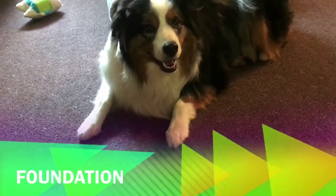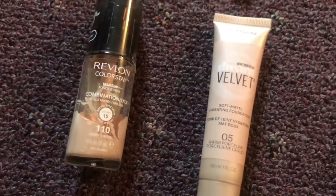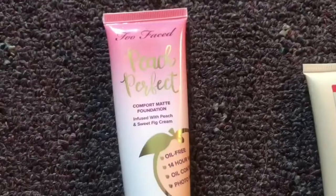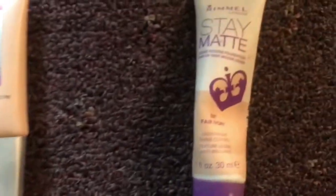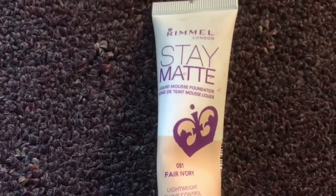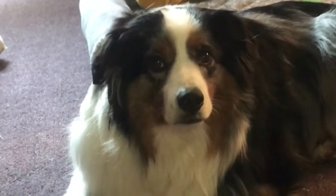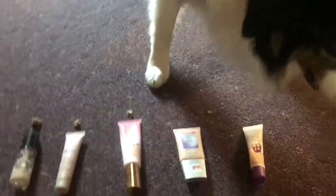So this round is our foundations. Okay, so we have Revlon Color Stay, New Nouveau Dream Velvet. Oh, that's by Maybelline. Peach Perfect by Too Faced. This is Revlon Youth Effects. And the last one is Rimmel London Stay Matte Foundation. Go ahead and choose one. You have permission. Go ahead, which one do you want? And he chose this one.